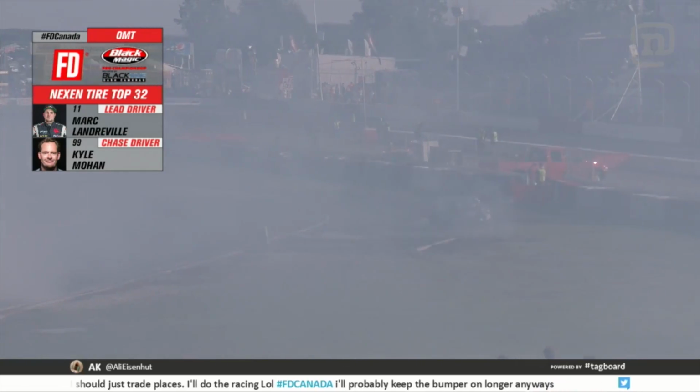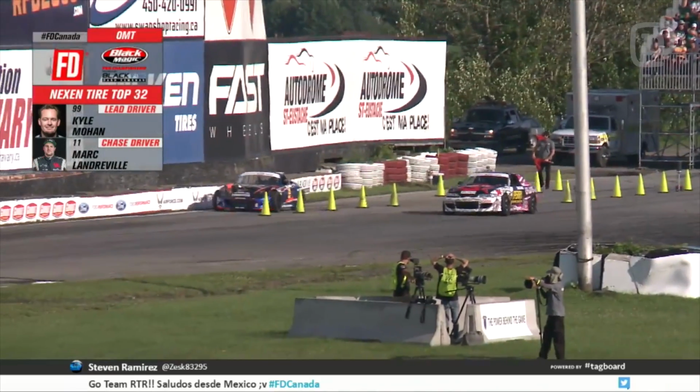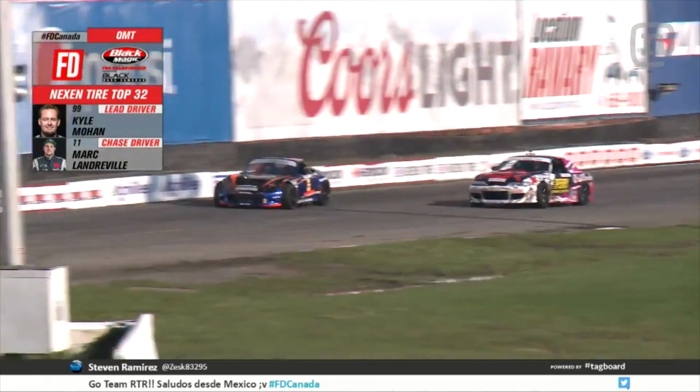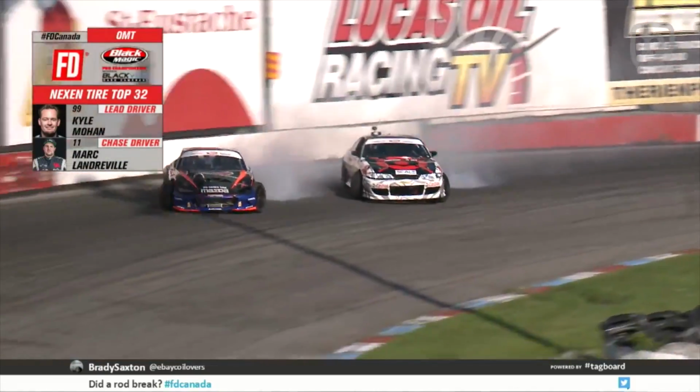Oh, and Mohan! That is not the direction you want to go. Man, Mohan. Top 32, even with the delay, we should be back on schedule. Knock on something here. As Kyle Mohan will lead. Landerville giving chase. This is the one more time battle. Are we going to have a victor? Here we go.